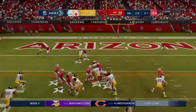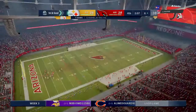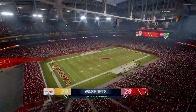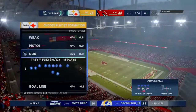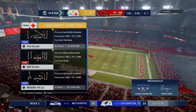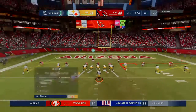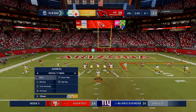From the shotgun now, here's an inside give. And he's going to be brought down just shy of the 5 at the 6. It's a 3-yard pickup, and that sets up a 1st and goal. Getting down to the good stuff, all tied with 2 minutes remaining. So the Steelers with the football as we get you reset. They've got it 1st and goal, looking to take the lead here in the late going.